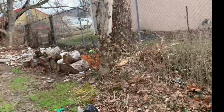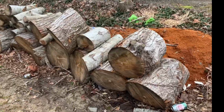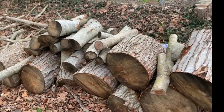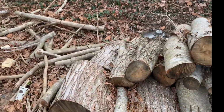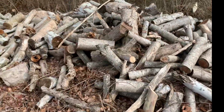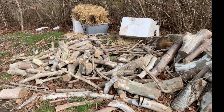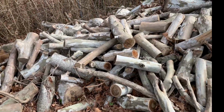She was saying she thought this was maple. That's what it looked like to me too. It's a pile of maple here. Actually got a load to deliver, so I'll probably be using some of this. It's just been down for a while. Then back here in the back, this looks like mainly limb wood. A lot of wood here. A whole lot of wood here.